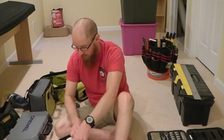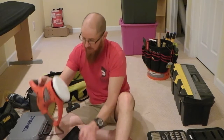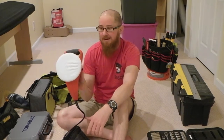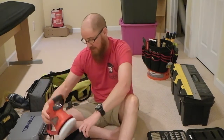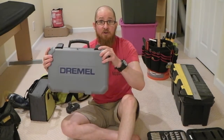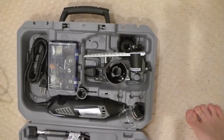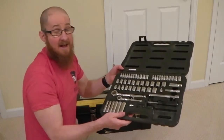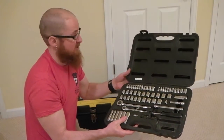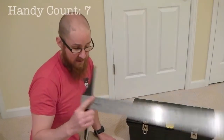And let's see, the last power tool that we're going to bring is a buffer. So a buffer is going to have what might be limited use on the boat, but we'll bring it, see how we feel about it. And then a Dremel. Got this pretty sweet Dremel kit. It should come in really handy with all sorts of jobs. Got socket set with standard and metric. Should be super handy. Got a square if we're doing a little bit of carpentry work. That'll be super handy.